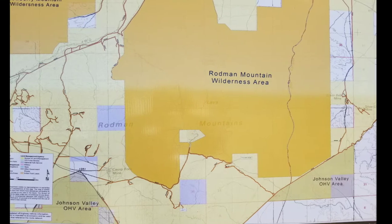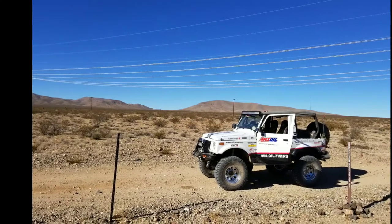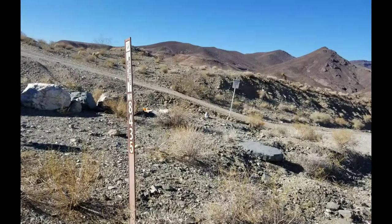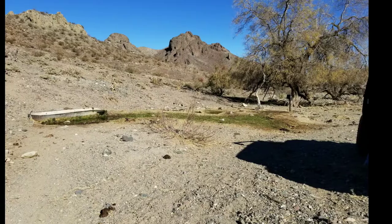The Rodman Mountains was the first day of our adventure. The goal was to just get a tour and a sampling of what we saw there. Unfortunately, I didn't do any monologues or any intros, so I'll have to do this voiceover for you guys. Hope you enjoy the photos. There was a lot of unexpected things, and we'll be going back there someday soon.